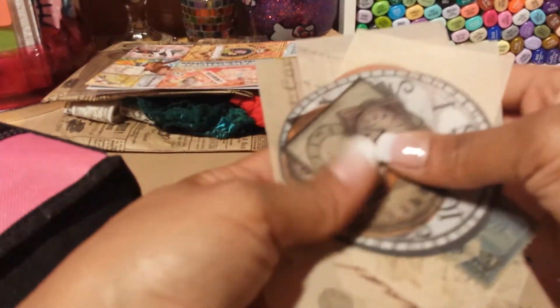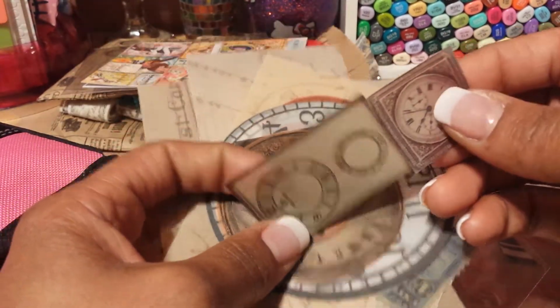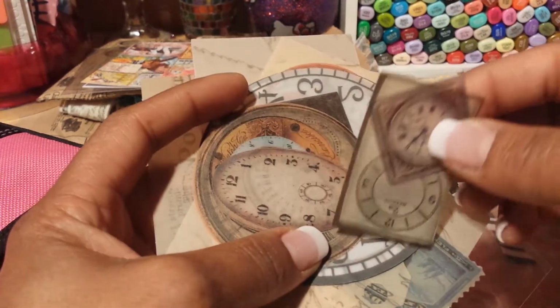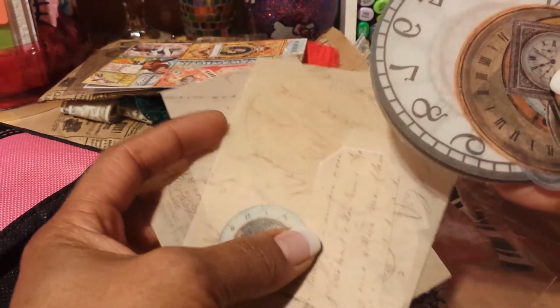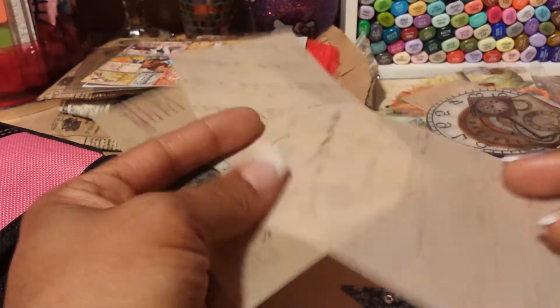These are so pretty. I don't even know what type of material this is. It's almost like vellum. I guess it is vellum. But these are so neat. I love these. See, Mom? Clocks. And some tags are in here. Right here is a little tag. And some larger tags. Luisa, thank you so much for these. I don't have any tags already. I don't have anything like these.